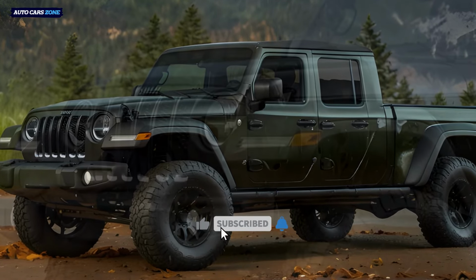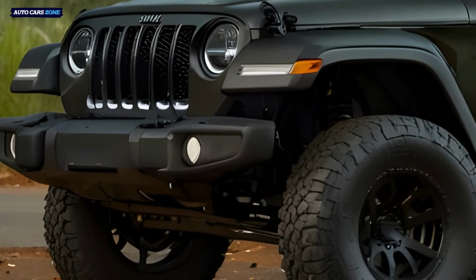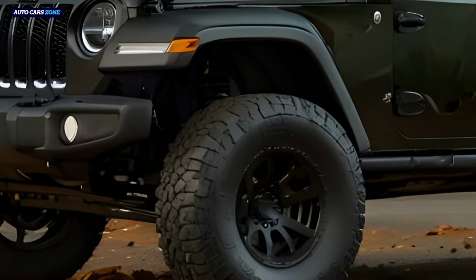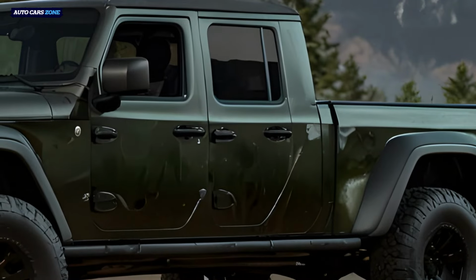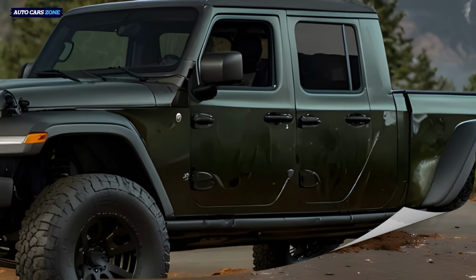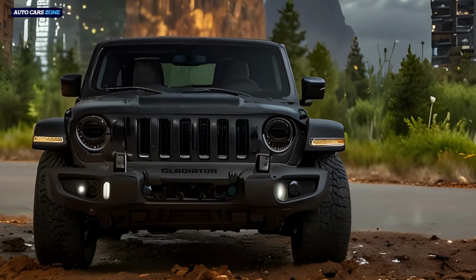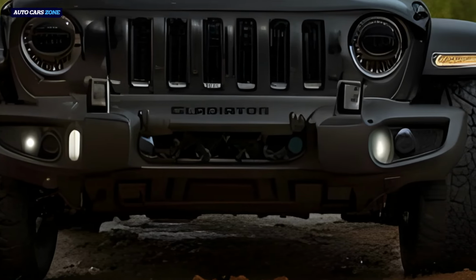Today, we enter the realm of speculation, specifically the highly anticipated 2025 Jeep Gladiator. Although Jeep has not officially revealed this future hot hatch, many rumors and whispers paint a picture of a truly amazing machine. While official details are still under wraps, rumors suggest that the 2025 Gladiator will retain the thrilling spirit of its predecessor.